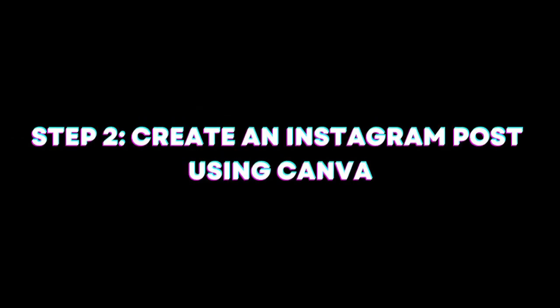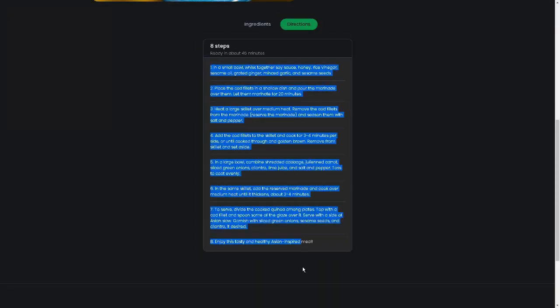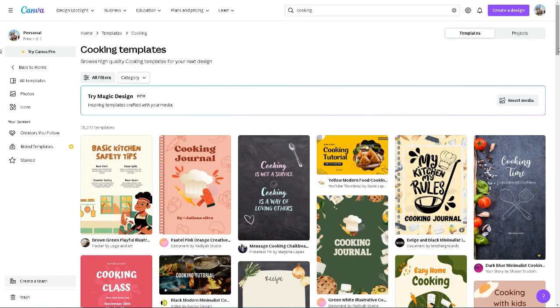Step 2. Create an Instagram post using Canva. Now let's proceed to the second step of our money-making process, crafting mouth-watering Instagram posts using Canva. First things first, gather all the recipe information you generated from Meal Practice. Copy the instructions and head over to Canva. Here's a pro tip.